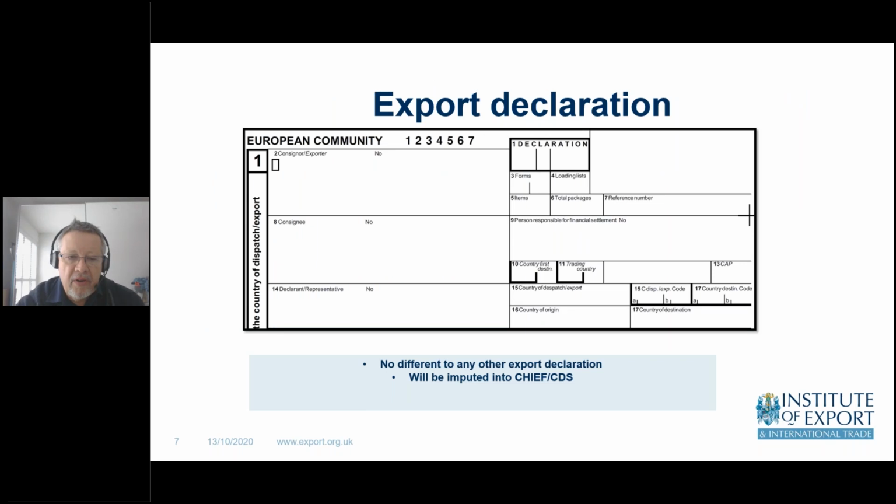Okay, as far as the export declaration, there's not going to be anything different from what we already do at the moment when you export goods. Obviously, this will become more applicable to the EU, and that will be different. It will still be done through CHIEF or a system called CDS, which is currently being developed within customs. Next slide, please.